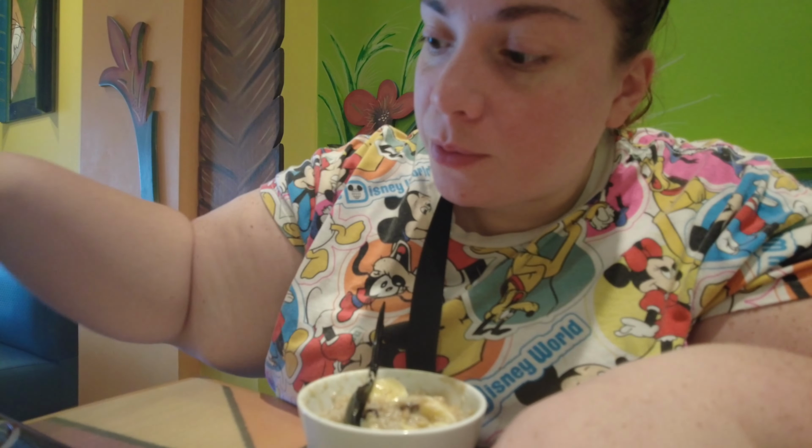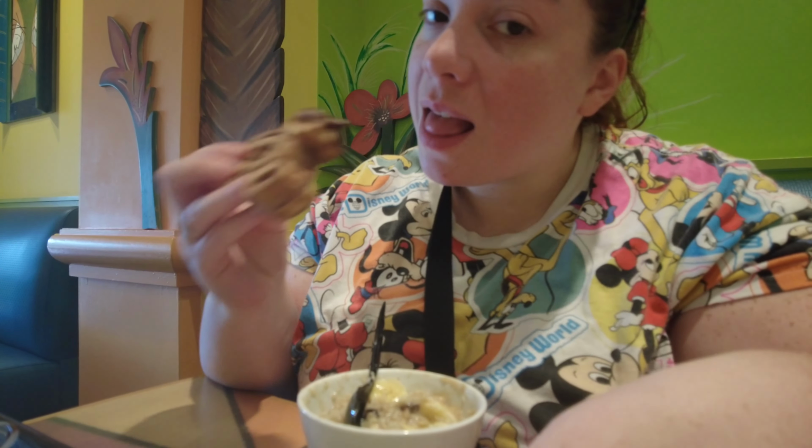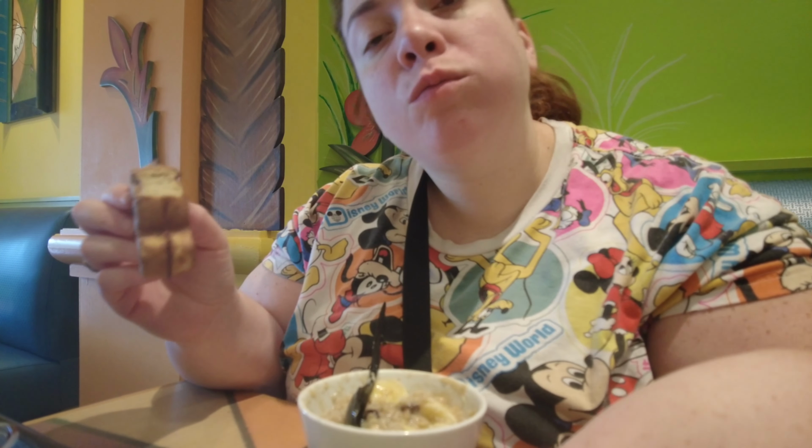These waffles are good with hazelnut chocolate. I think I like waffles with chocolate. They're good.